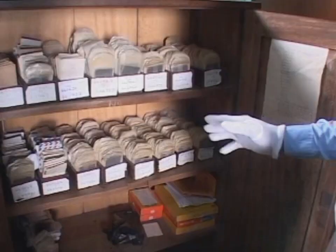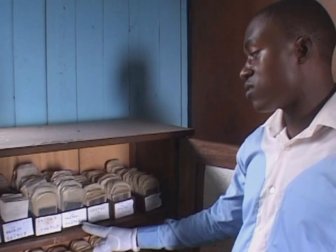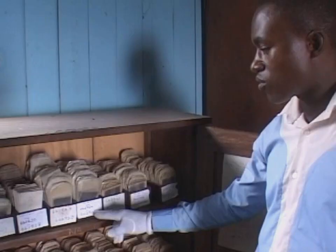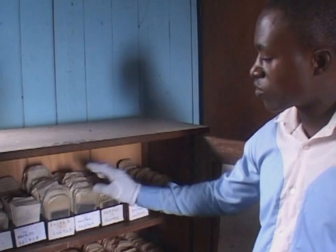The negatives that we're talking about have been numbered. Let's take this particular box as an example. You see the numbers ranging from 642,924 to 643,944. So if you want to find the number of negatives inside, you get the difference between those two numbers, and you know how many negatives are contained in this particular box.